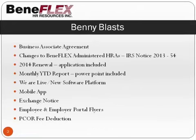With all the activities surrounding healthcare reform, our new software platform, and our new website, I would like to take a moment to make sure everyone is aware of the different educational BeneBlasts we have sent out to help you navigate your benefits. Most recently, we sent out the Business Associate Agreement. We will need to have these updated with all of our clients, and we are asking that they be updated by October the 15th.